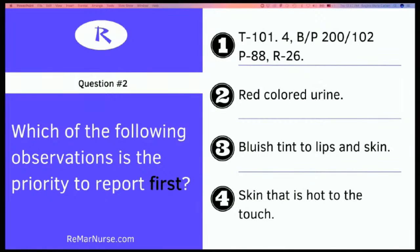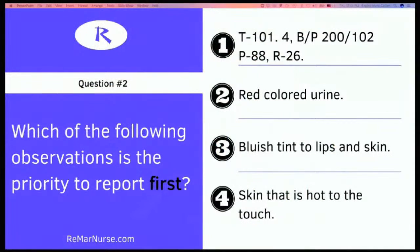So I have an indicator that this patient does not have long to go without oxygen. All right. And then 4, skin that is hot to the touch. I mean, this is also circulation. If I'm talking about the legs, then that could possibly be a DVT. If they have skin that's hot to the touch, the patient could also have some sort of allergic reaction going on, a rash of some sort. I don't know, a fever. However, none of those things are more urgent than a patient with blue lips and blue skin. So that is why number 3 was correct. Okay. All right. Let's move on.